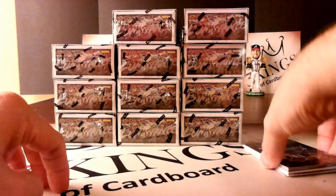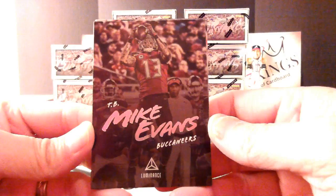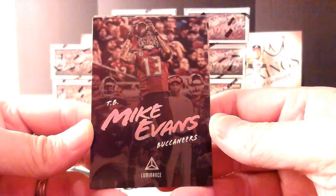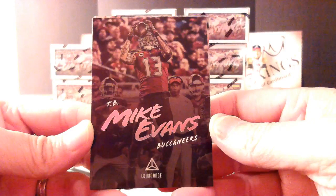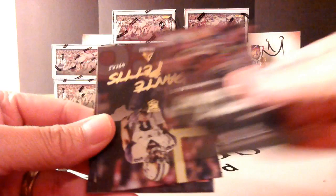Just give everybody a heads up. If by chance we hit a Darren Carrington auto or something low numbered of him, since he doesn't have an NFL team, we'll random off between all the teams in the break. Also, if we hit any Panini points, we'll do a random for that after the break tonight. So let's hope we don't get any, but knowing Panini, we'll probably hit something like that. Good chance.